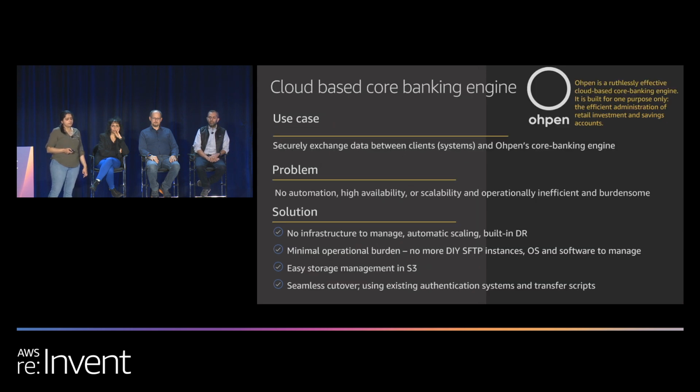The other one is Open. They built a cloud-based core banking engine. Similarly, they were managing their own SFTP server. For them, having that server host key was very important because in their industry, those types of errors are definitely not taken lightly. So now they were able to prevent that error from occurring.